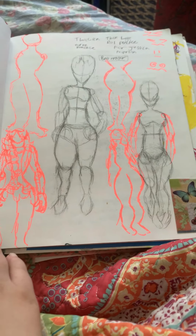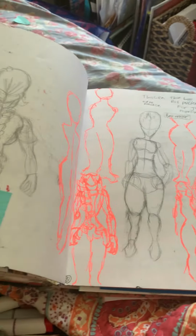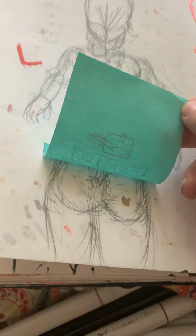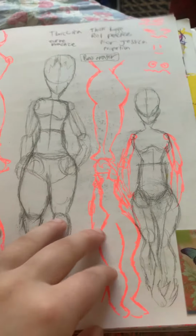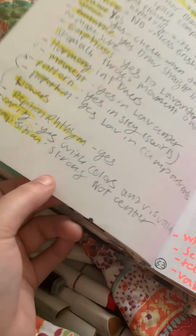This is some drawings of my OC Jessica because I was trying to practice drawing Jessica's body type, and Jessica has really thick thighs. That's actually a body type. Most of the fat in Jessica's body went to her thighs, and so she has really big hips. It's not because I want to make her a sexual character. She just has thick thighs. That's just canon. And it says do not lift, but I'm gonna lift it. It's her big booty. I hope you enjoyed. I just have that there because I don't want people from school to see it, because that's inappropriate.